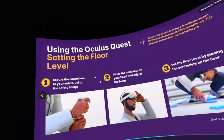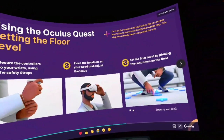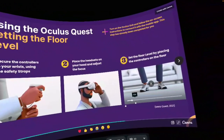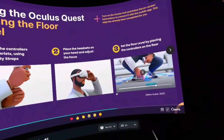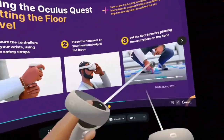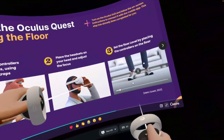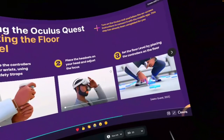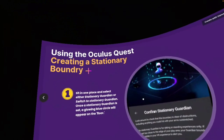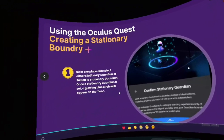Just note that when you turn on the headset after any period of activity, the system will prompt you to set your controller level and choose your guardian type. To calibrate the floor, you can physically place the controller on the floor, or you can use the analog stick to move the projection of the floor to the physical floor. And that's what you do in pass-through mode. So in other words, when you turn on the headset, you start off in pass-through mode and guardian selection mode.